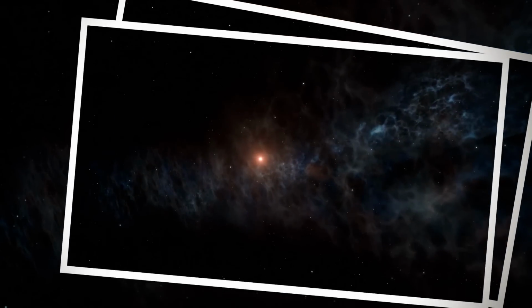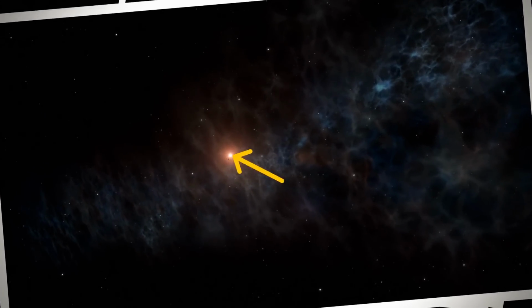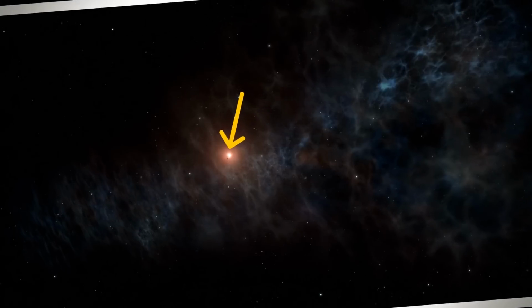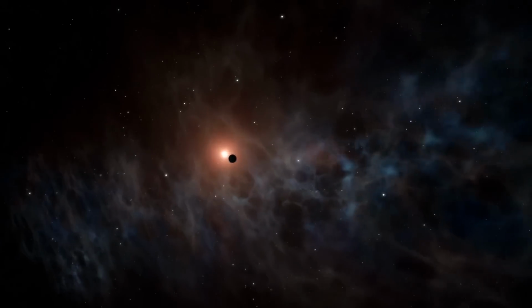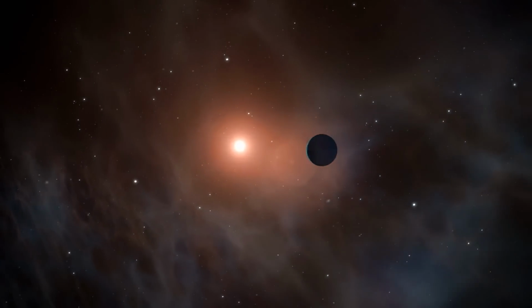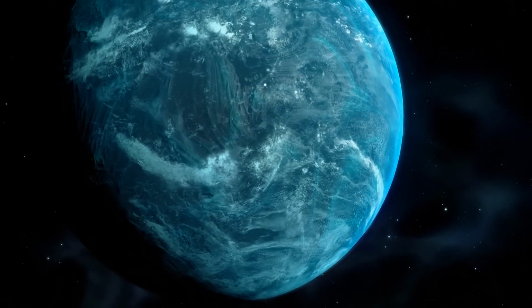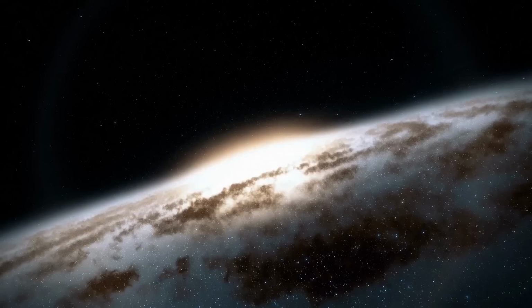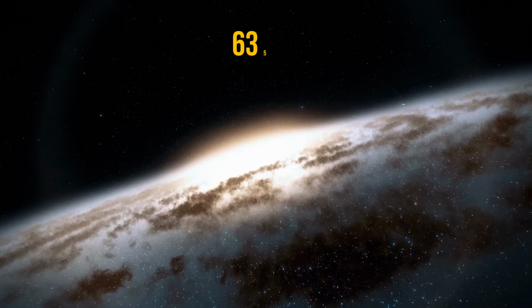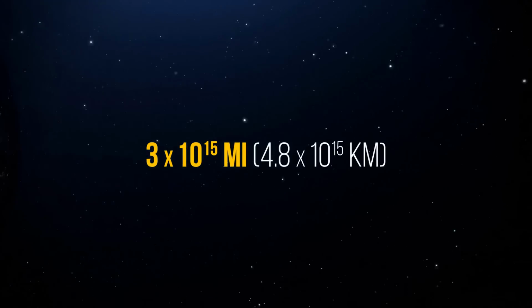These photos actually help us to discover some very important stuff. Like, first of all, this planet exists. Secondly, here is its size, radius, and proximity to the star. And finally, will we be able to live there? Now we know that Kepler-22b is very similar to our planet and could potentially become a second Earth. It's also very close to us, only 635 light-years away. Yeah, it's about 3 quadrillion miles, but this is one of the closest options.